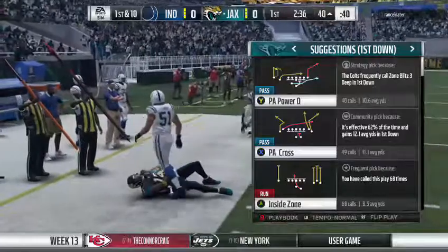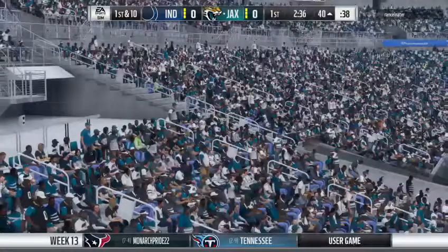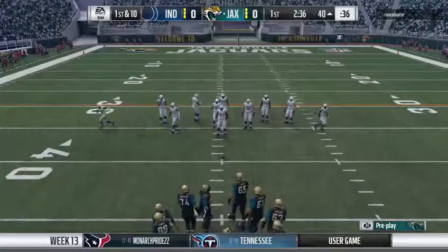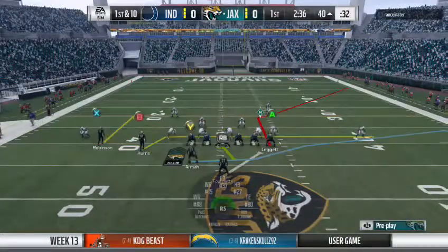And now we'll get a timeout. Looks like we've got a Jaguar in some discomfort down there on the field. Well, he gets attended to. We'll step aside. Really nice starting field position here for the offensive unit.